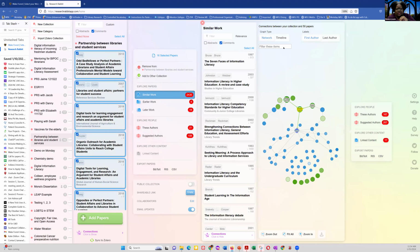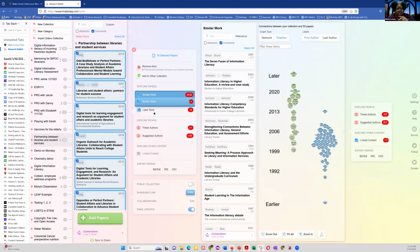You can also change it from a network to a timeline. And then from listing the first author, the last author, but also look at earlier work and later work. So it's a really good way of pulling together articles for a particular research area. You just have to either add papers, do a Boolean search or keywords, or just add papers from another search that you've done in another area.